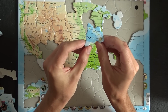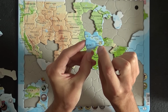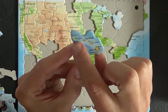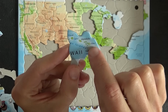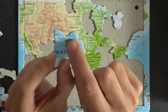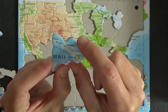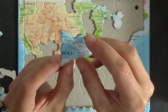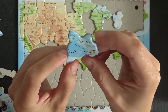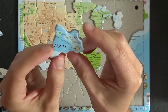Here is the Hawaiian Islands with state capital Honolulu. Hawaii, the big island here, and smaller islands, Kauai, Oahu, Maui. Okay, so Honolulu is not located on the biggest island. It's on one of the smaller ones. I didn't know that. Those are details that you learn from these types of puzzles.